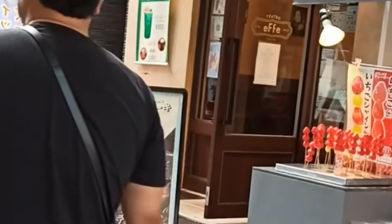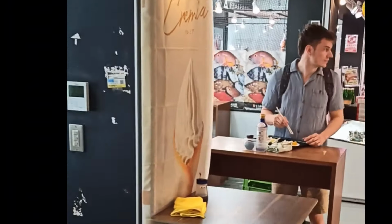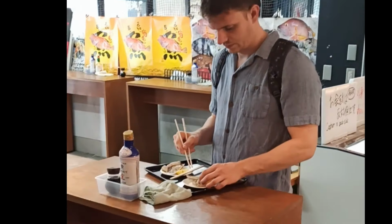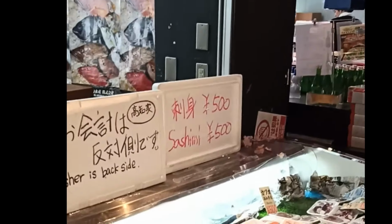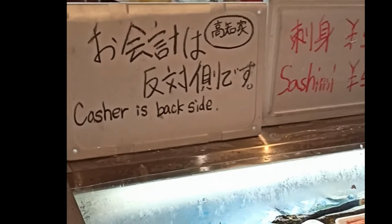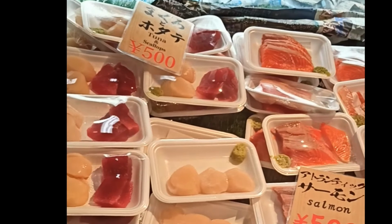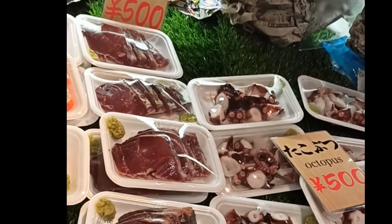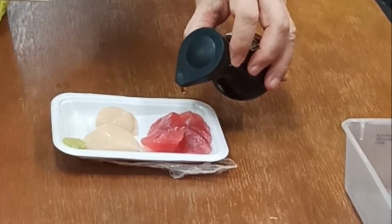In October 2018, the inner market was relocated to a new, more modern facility in Toyosu, about 2 kilometers away, and is now called the Toyosu Fish Market. The relocation was due to concerns over space, hygiene, and outdated infrastructure at the original Tsukiji Inner Market. Meanwhile, the Tsukiji Outer Market remained in its original location and continues to operate.